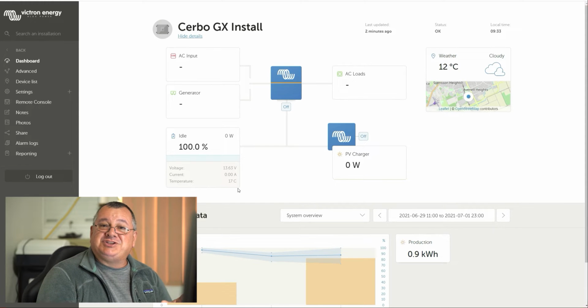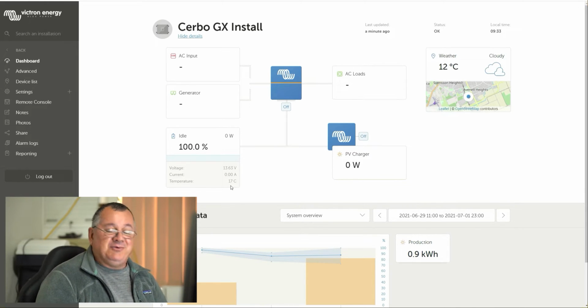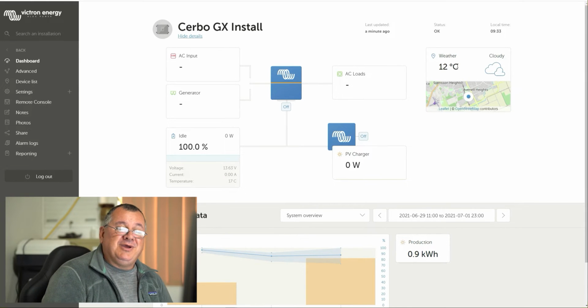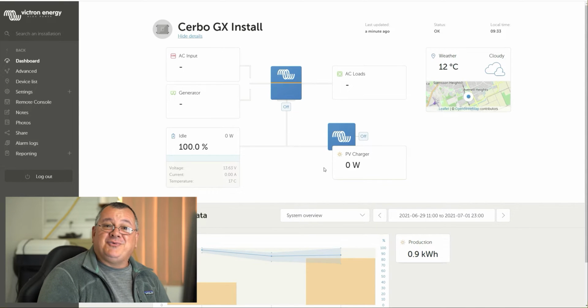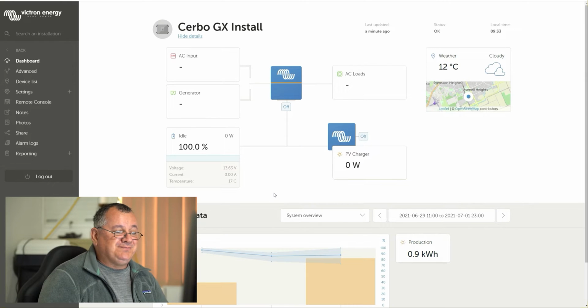So I purchased the battery temperature gauge for that as well, and that's where that temperature is coming from. So if you're wondering why that's different to what's shown up here on the weather, 12 degrees, that's why. What I'm circling there is the battery temperature.